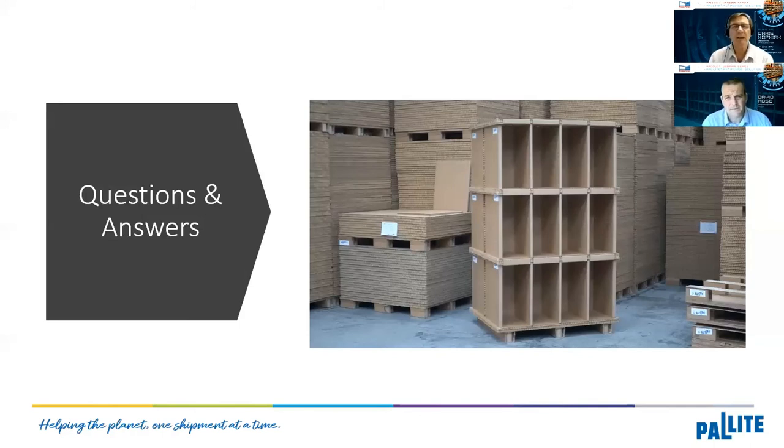Another question: Can we just order direct from PALLITE? That's interesting. Or can't we? Yeah, can't we order from PALLITE? Well. Warehouse Partners' customer base is the racking and storage, manufacturing and distribution market. So anyone who basically supplies racking and shelving. We have some other customers within that.